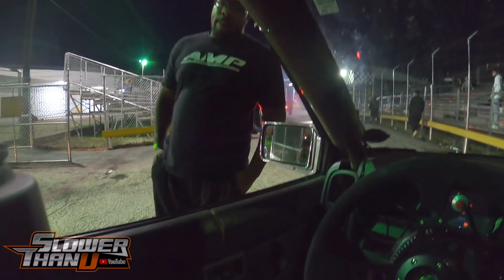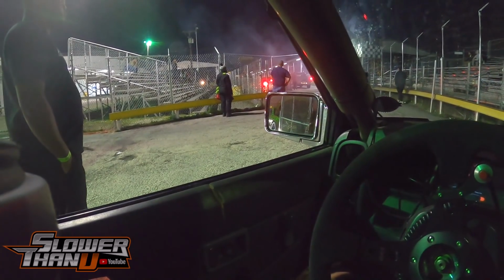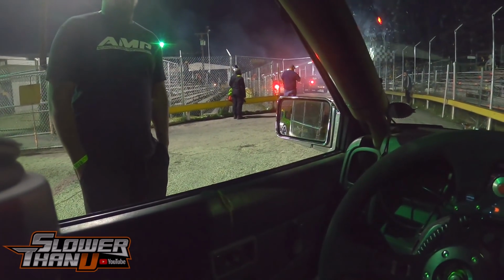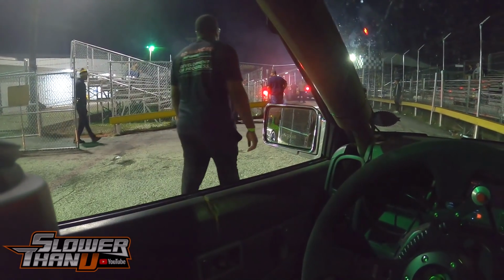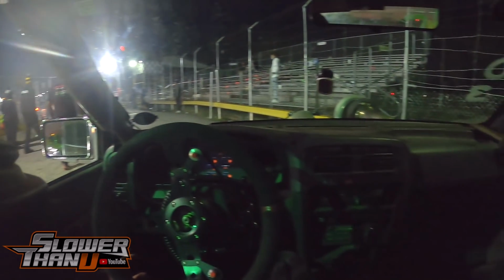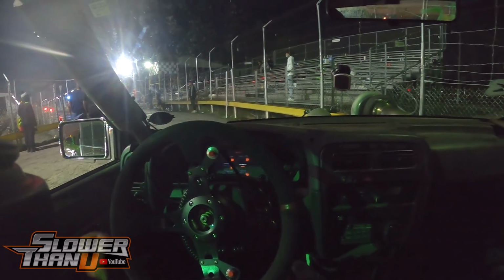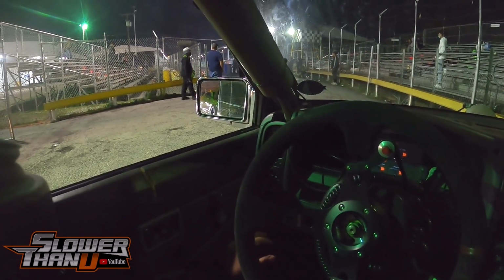What lane do you want? I'll do left again. Alright. Left has a little bit of water in it, so you're gonna have to do a pretty beefy burnout. Okay. He said there was a little bit of water, and I hope he was talking about like the burnout area. That would not be good.